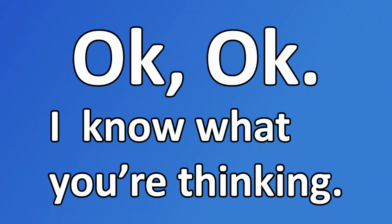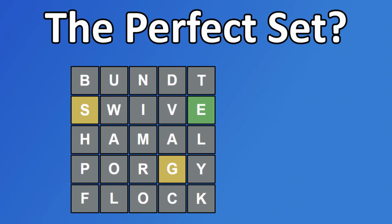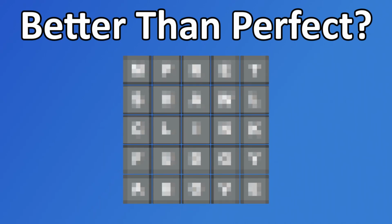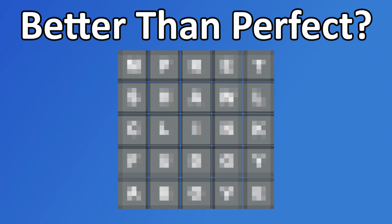Okay, I know what you're thinking. A little while ago, I said that this set here was perfect for Wordle speedrunning. The color patterns that it produces uniquely identify every single word that appears on the answer lists used in speedruns. But now I'm claiming that there's a set that's somehow better than this already perfect set? Clearly, that's impossible. Well, you're right.